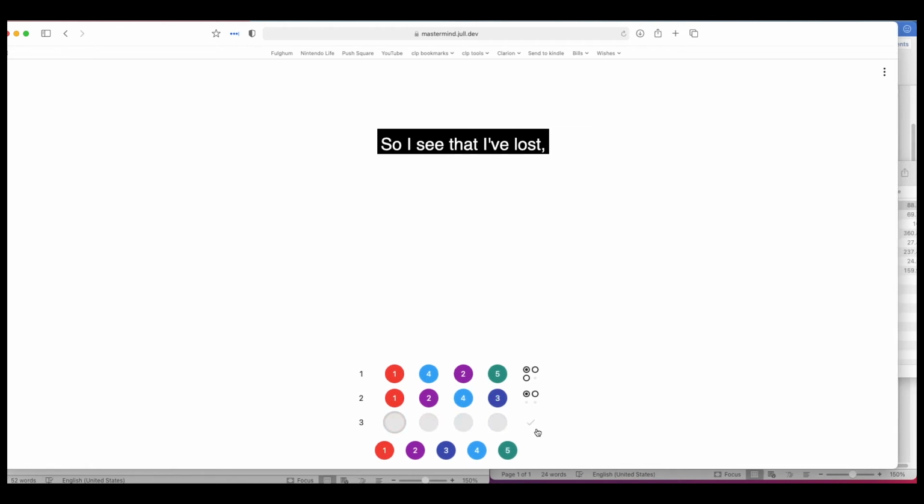All right, so I see that I've lost a color. I've lost one of my white pegs. So that tells me that this 5 was correct, but it was in the wrong position. And I think I guessed right on the red one because that black peg is still there. But let's see. So I'll do 1. Let's pull the 5 back.